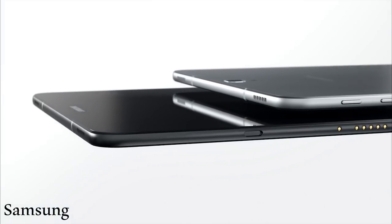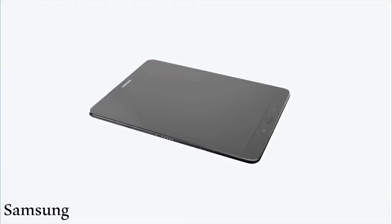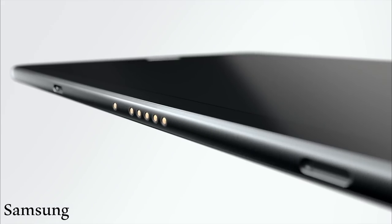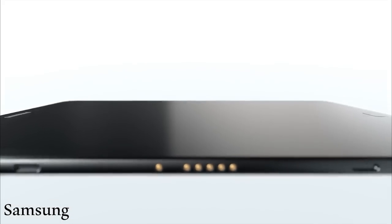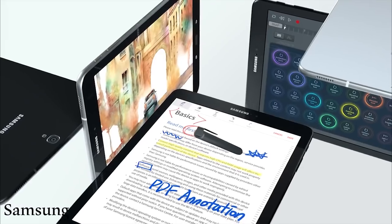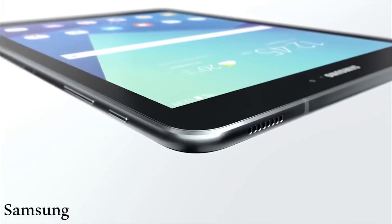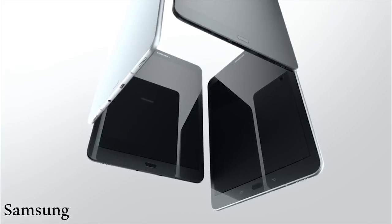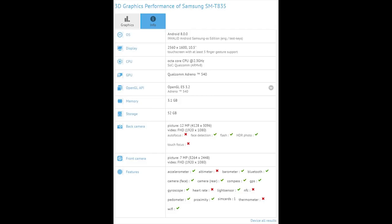Now that you're done with that, let's jump into the news. We found a sheet in Geekbench referring to a Samsung SM-T-A35. And because Galaxy tablets' model numbers start with SM-T, this could mean we're expecting a Galaxy Tab S4. However, what is on this sheet isn't really pleasing, but also isn't unexpected.